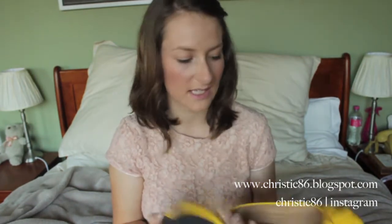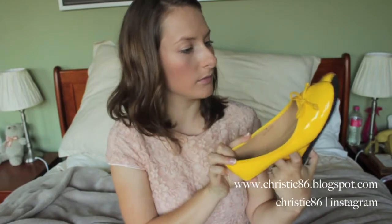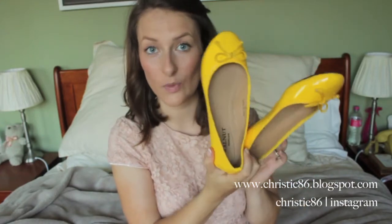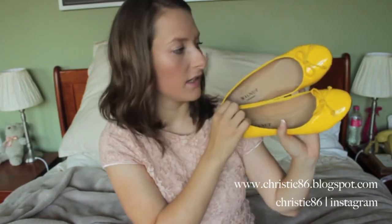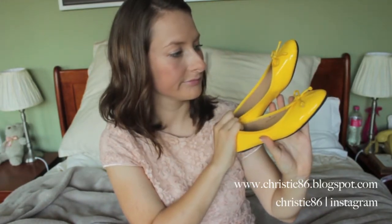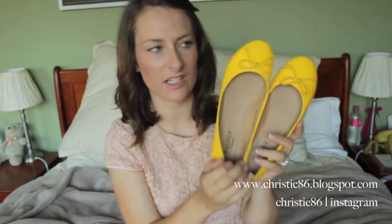Next, I picked up these really cute flats from Iconic. They're only $20 and there was free shipping, and they're by a brand called Walnut. I just love them. I wore them recently to my friend's wedding. I was the maid of honor and we both had matching yellow flats, so I wore them and so did the bride. I wore them for dancing at the reception, and it was really cute.